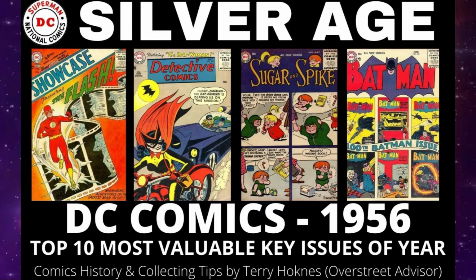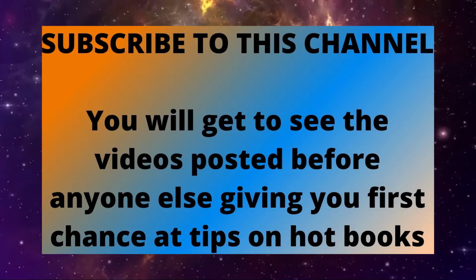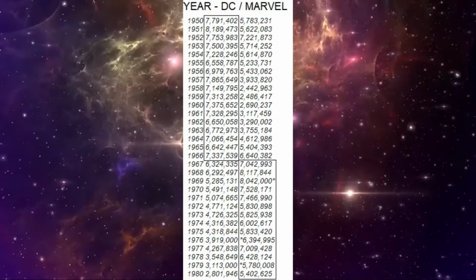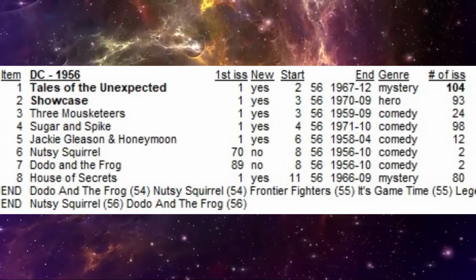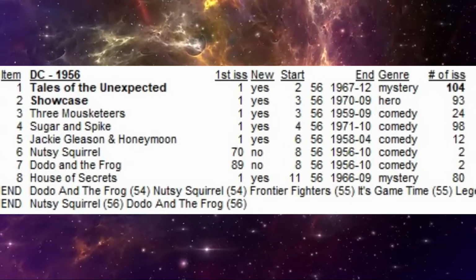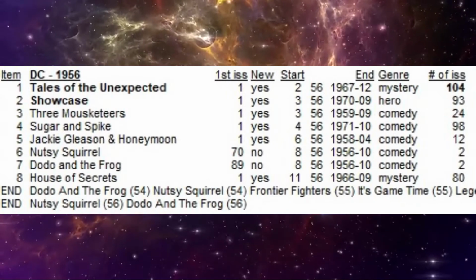We are counting down the top 10 most valuable and historically important comics from DC Comics with a cover date from the year 1956. Before we jump into the top 10, let's quickly look at all the new titles that DC debuted in 1956. DC had a pretty good track record of not starting too many new series each year and usually getting some winners. Some really long-running titles on this list, especially Tales of the Unexpected, which would run for 104 issues.